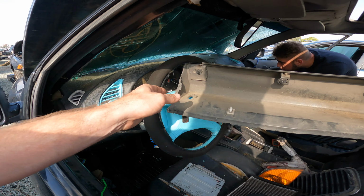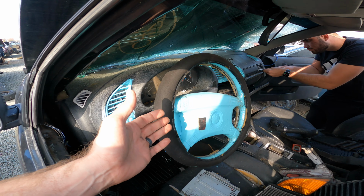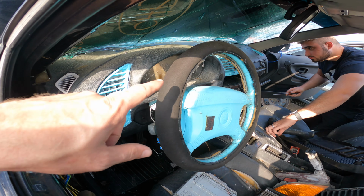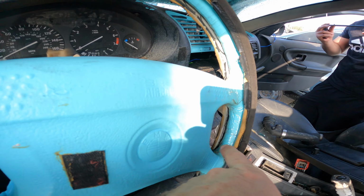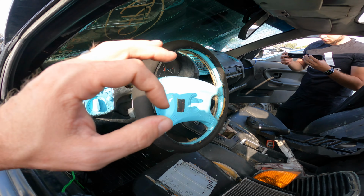Here you go, here's another meth special. Look at that. Oh yeah, if you paint your steering wheel, I'm just gonna say you're on something. You are weird. This is nasty. This is literally taped and then like this. Oh, that thing will literally give you AIDS if you touch it wrong, I guarantee.